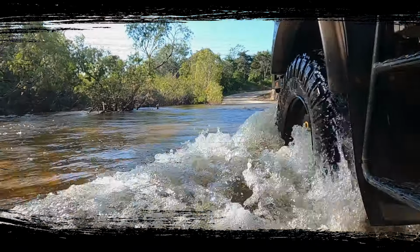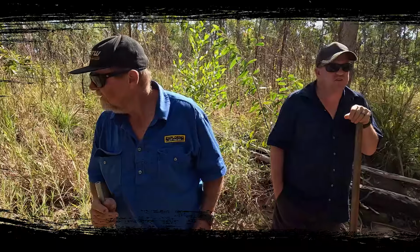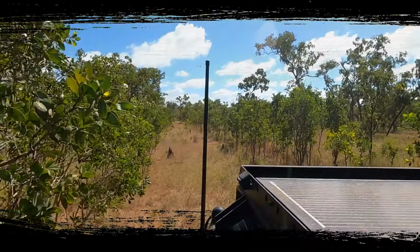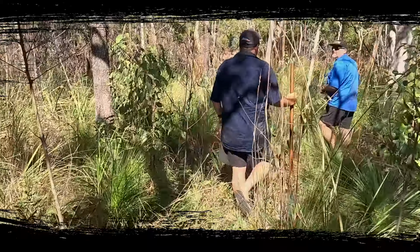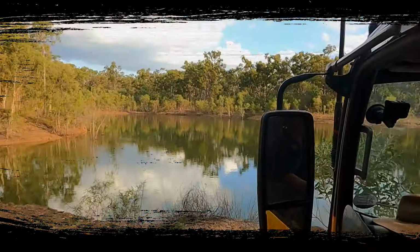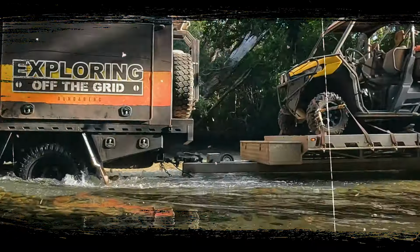Rick and Johno are back searching for Cape York's lost city of gold. Bloody gold nugget just sitting here in the bottom of the creek. Totally off the grid, exploring old ruins, tracking down long lost settlements, and discovering amazing new places. The country was just glorious. This is Exploring Off the Grid.